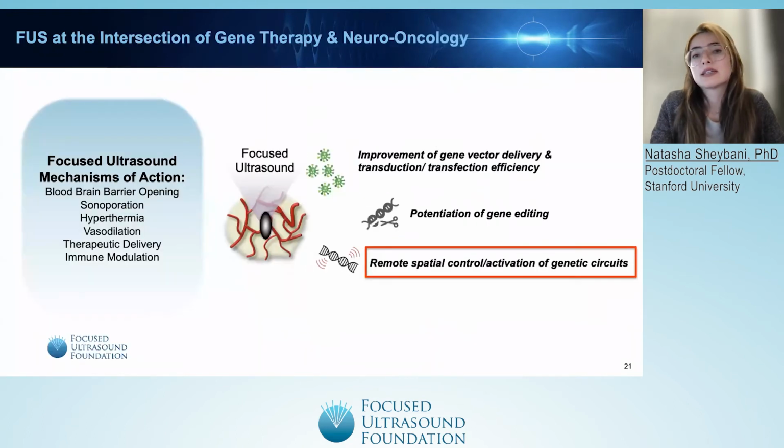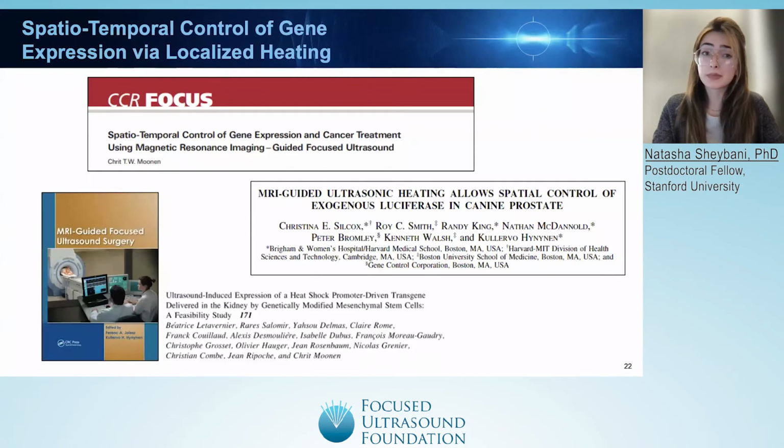And finally, there's a fascinating category of emerging applications where other mechanisms of FUS are being leveraged to remotely control gene products or activate gene circuits in a spatially controlled manner. For example, this group of studies has demonstrated the feasibility of leveraging ultrasonic heating to achieve spatio-temporal control of gene expression in different tissue settings. And for those who are interested, I think some of the fascinating implications of this approach for cancer treatment were highlighted quite nicely in a CCR focus piece by Krit Moonen.